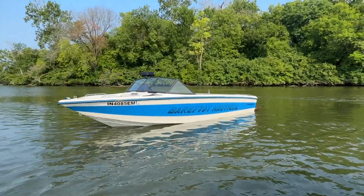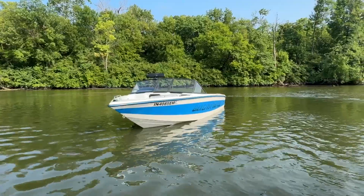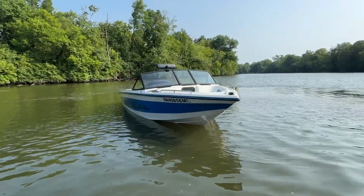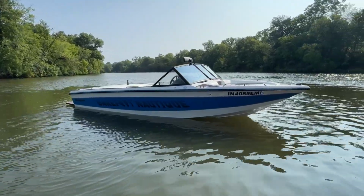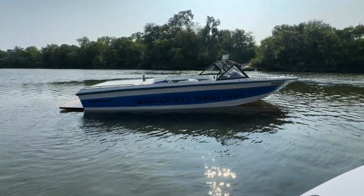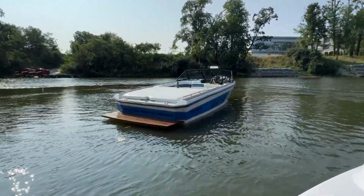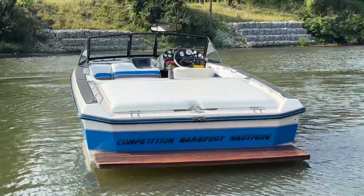1993 Correct Craft Nautique Excel with barefoot Nautique graphics on it. This is the open bow, sitting in a silver cloud Holland deck with a blue main stripe, gray pinstriping, all fresh as of last year on this thing. Teak platform around the back, nice big sun pad.